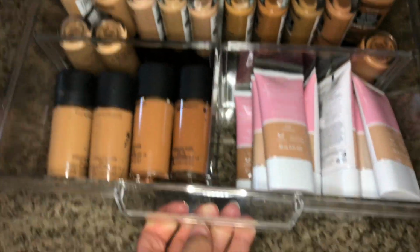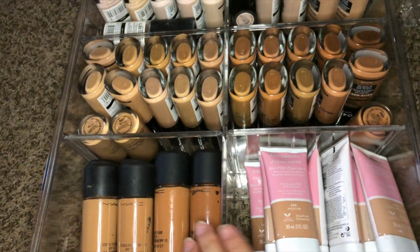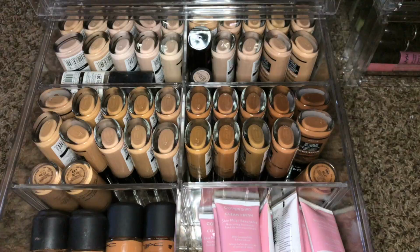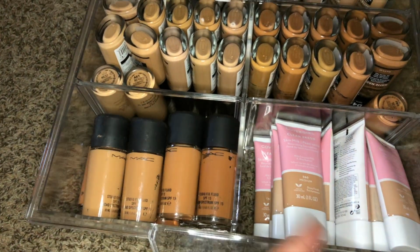Then this drawer here at the bottom are all of my foundations. We have the MAC here. We have a few MAC foundations spread out, and then we have CoverGirl, and more CoverGirl. And I try to organize them based off of shade range, so light, medium, tan, and deep. And then the MACs, I just put the majority of those together.